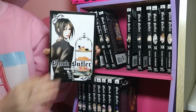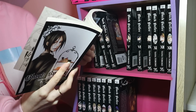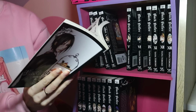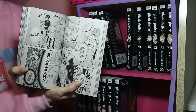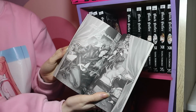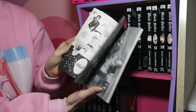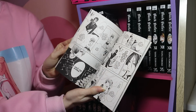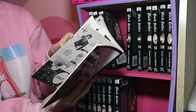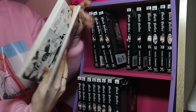Volume 2. Ciel dresses up as a little girl to try and get into the Viscount's ball and lure them out. Oh wow, that's gorgeous. The little chibi versions. That's so funny.